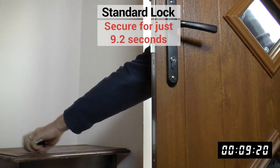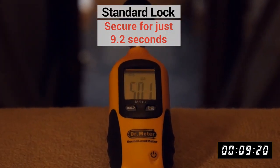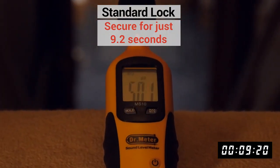It took our intruder only 9 seconds from the point that he touched the handle to opening the door and grabbing the car keys, and with only slightly more noise than it takes for the homeowner to use the key.